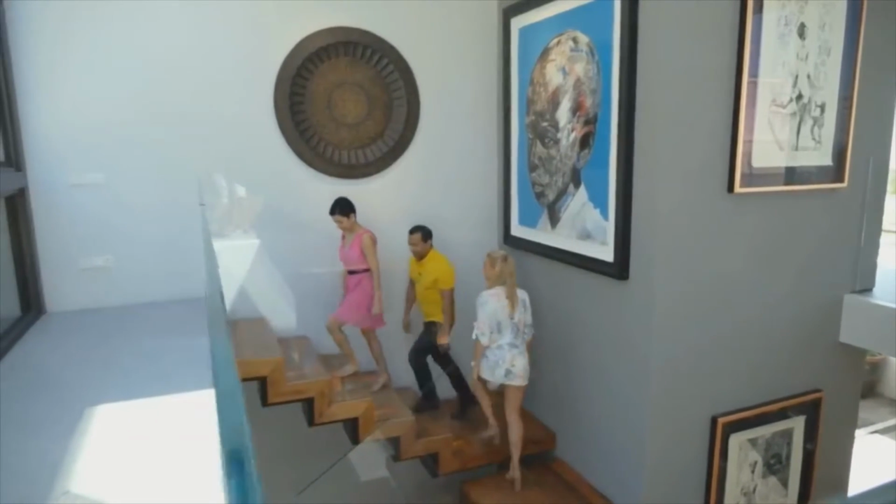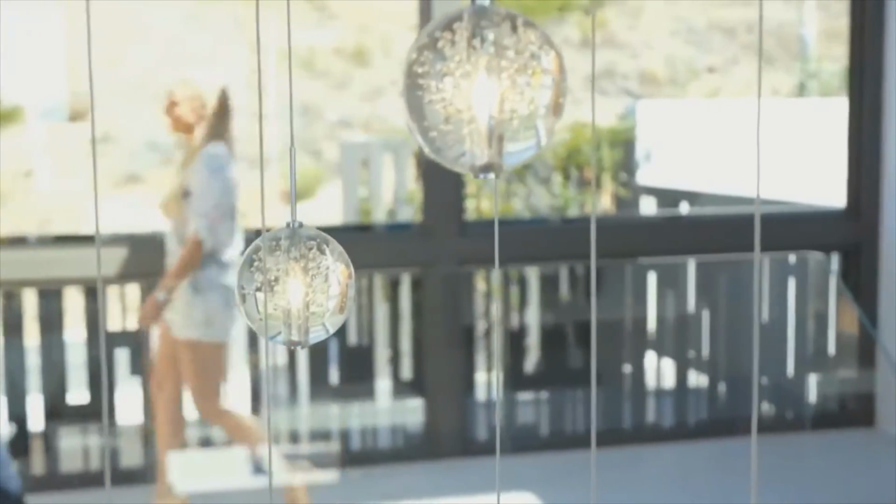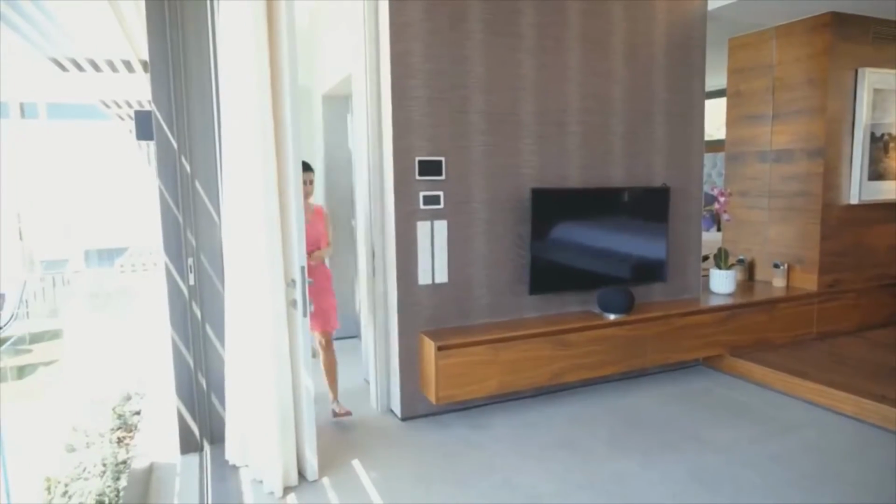Anchored by a formidable set of wooden steps, the stairwell is flooded with natural light, making the most of the artworks and setting the master suite up as something of a penthouse in the sky.